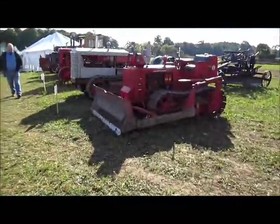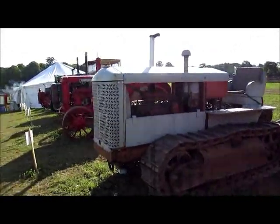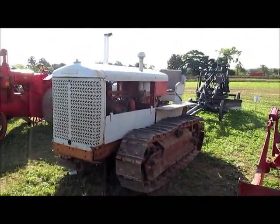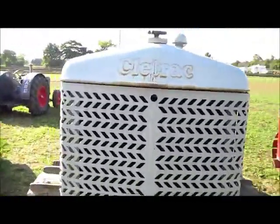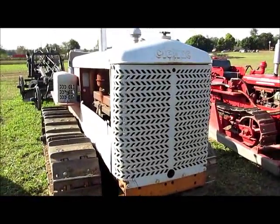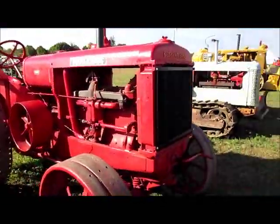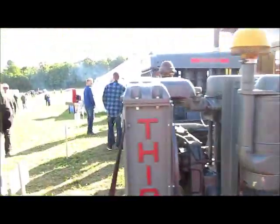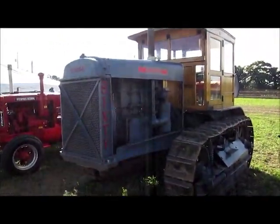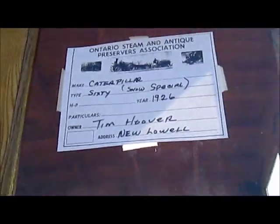Wow. Here's a TD6 International. You like our toys? Oh, they're wonderful. They're awesome. Very nice. That's a cleat track there. Yep. Very nice. Here's a WD-40 McCormick. That has the truck engine in it. Here's a 30 Caterpillar. Here's a 60 Caterpillar. I believe that's Tim Hoover's tractor. They still even got the sign on it from County Heritage Park a couple weeks ago.